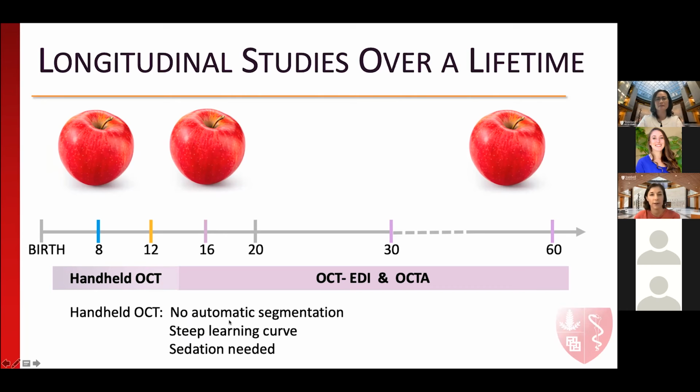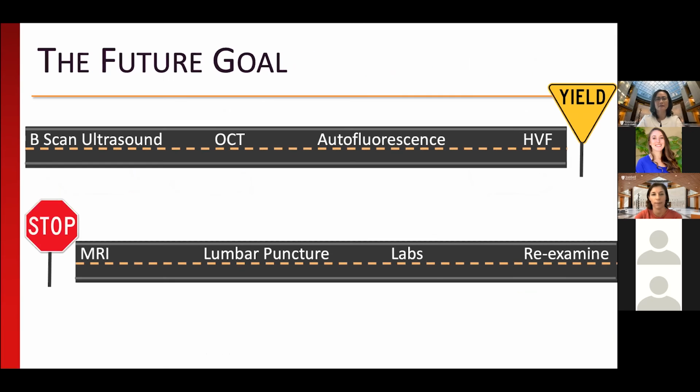So we certainly do, moving forward, need to find some way to really look at the characteristics of the optic nerve head, and also within the scleral canal, to better understand how these disc drusen grow with time and how they mature. And that hopefully will then help us determine what test is best to distinguish pseudopapilledema versus papilledema. So the future goal is to find one thing that will be able to stop us from moving forward with the MRI, the lumbar punctures and labs that oftentimes we put these children through under sedation.